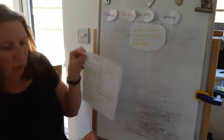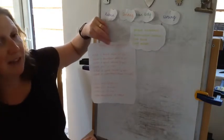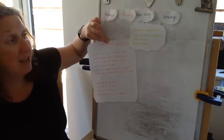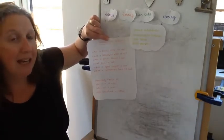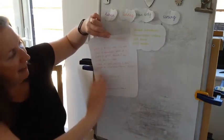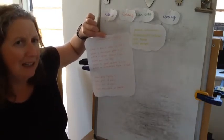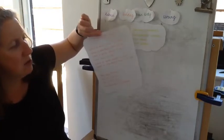Okay, we also did exclamation sentences. So I have a bank of exclamation sentences that I can use when I'm writing, because as I've put here, that's one of the features that we need to be including in our postcard. So I've got a bank here that I can use, or maybe tweak them slightly when I do my writing.